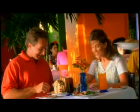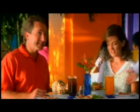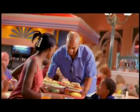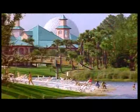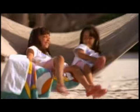And when you're hungry, you'll take your pick from a table service restaurant and other fun ways to tame a runaway appetite. So enjoy an island vacation fantasy in style. Just sit back and relax.